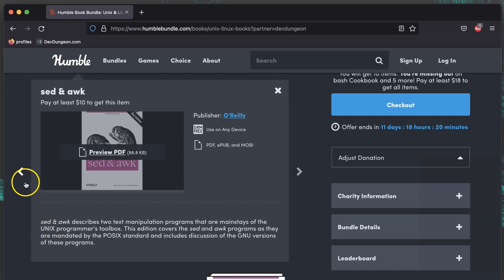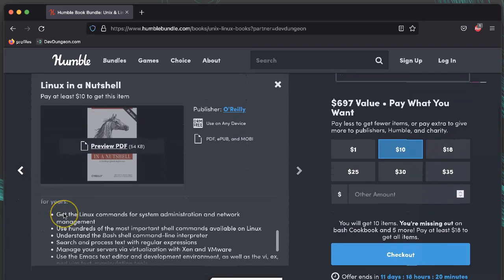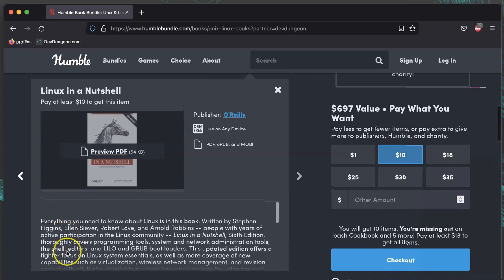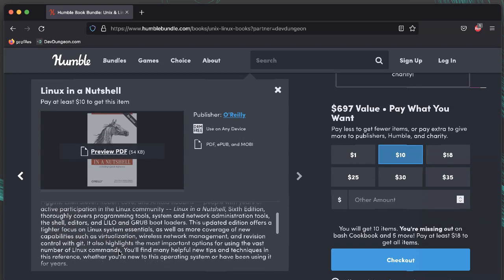The next book you get at the $10 tier is Linux in a Nutshell, a desktop quick reference. To be honest, who couldn't use another Linux reference book? I think this one will contain something useful for beginners and veterans.